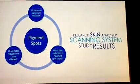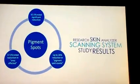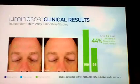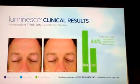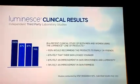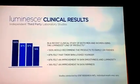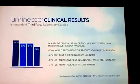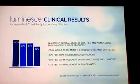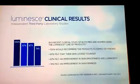Pigment spots for discolorations. They did, and 62% of the patients also got improvement in that. And here's an example of a patient who used it and got 44% reduction in pigment spot count. What was most interesting to me was that 100% of the people who tried it said they would recommend it to their friends and family, which is really rare. I mean, you don't see 100% of anything in the world, so I was very impressed with that.